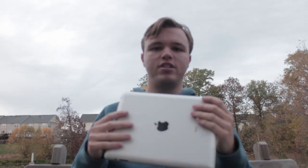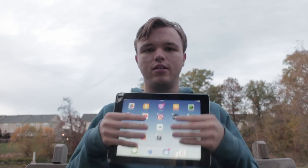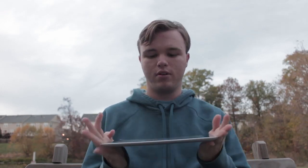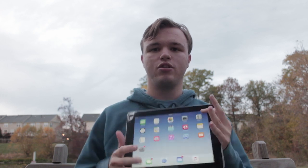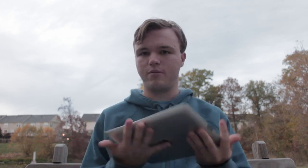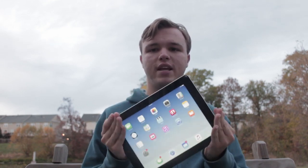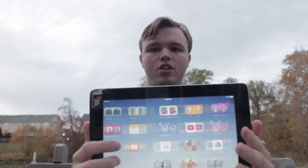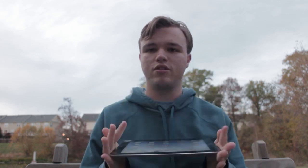First, the physical build of this device. The device fits comfortably in the hands. It's not too big, not too small. 9.7-inch screen, just like all the standard iPads at that time. The back can be a little slippery, so if you're prone to slipping and dropping, getting a case for it would make sense. Colors and viewing angles of the screen are not too bad. Remember, this device came out in 2012, so you can't expect anything too great.